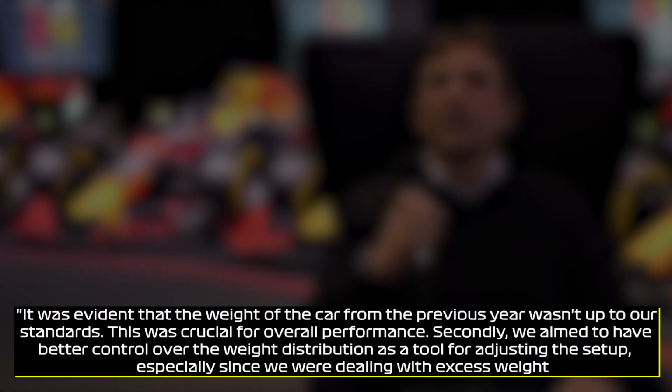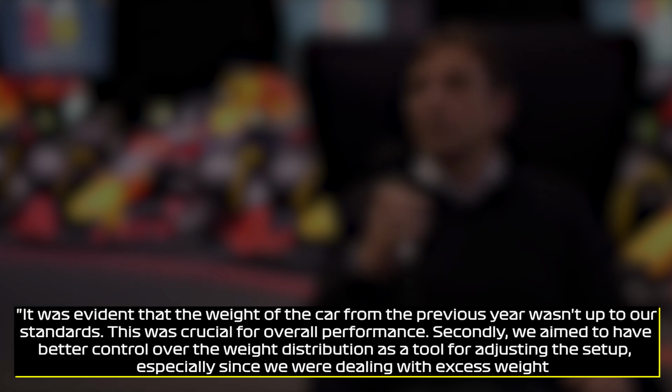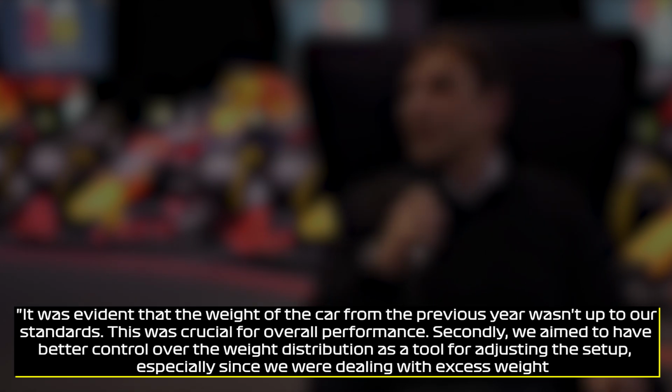Wachet explained, "It was evident that the weight of the car from the previous year wasn't up to our standards. This was crucial for overall performance. Secondly, we aim to have better control of the weight distribution as a tool for adjusting the setup, especially since we were dealing with excess weight."